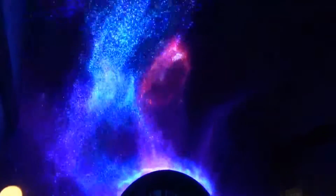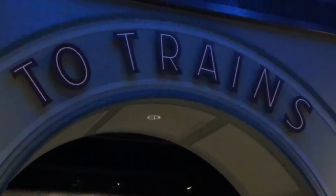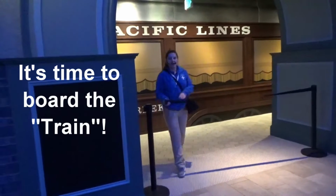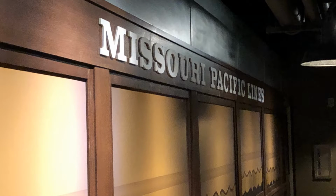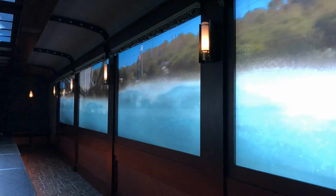Well, while you're waiting on a train, which we don't really know what that means at this point, you get a cool light show. There's two archways there, and they say two trains. So we don't know if that's an actual train or what that means. All right, they're just gonna have you go down the hallway. Looks like we're walking into a giant train car.